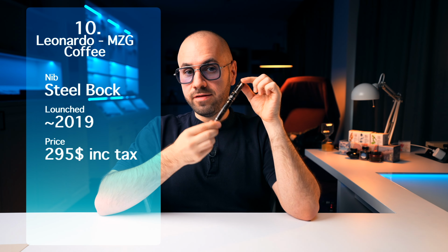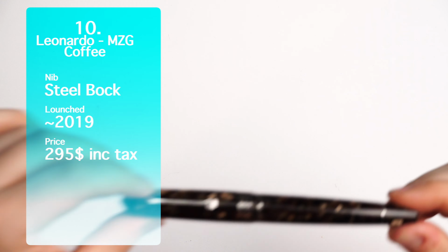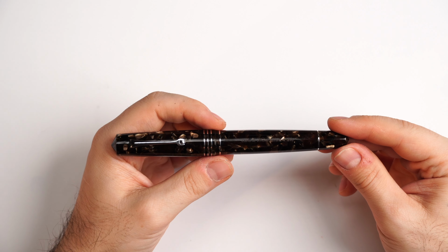We're going to go from 10 to 1, and you're going to be finding down below right here somewhere the name of the fountain pen, the pricing. On number 10 we have a fountain pen from Leonardo Officina Italiana, and it's none other than one of the first editions of the Momento Zero Grande series, and this finish right here, which is the Momento Zero Grande Coffee. So this is a very beautiful and interesting fountain pen.